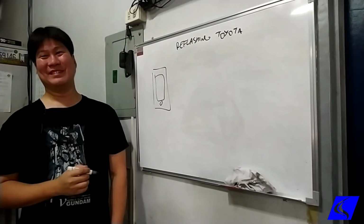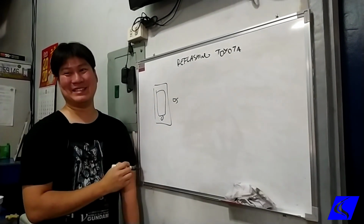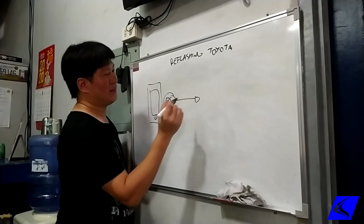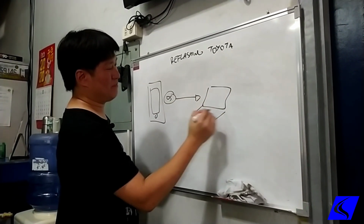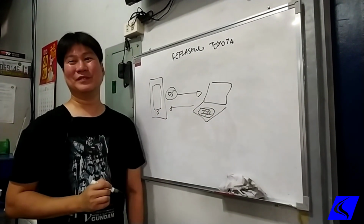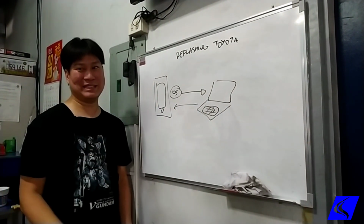You have a phone, right? It has an OS, an operating system. So what we're doing is basically taking this operating system, loading it into a laptop, modifying it, and writing it back to the phone. So that's basically what reflashing is.